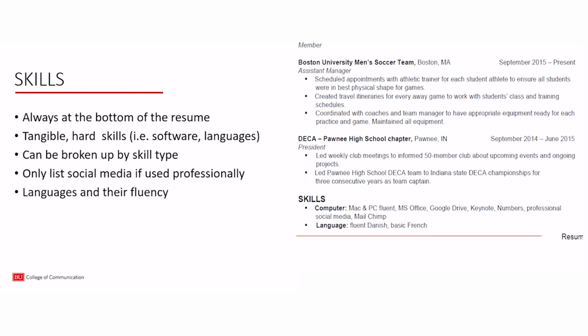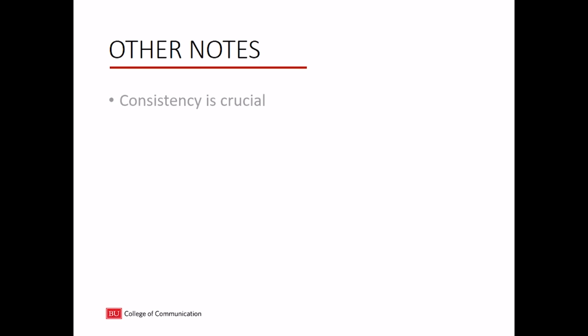Some other tips for your resume? Remember, consistency is key. Keep everything in your resume consistent. If one city-state is italicized, make sure all of them are italicized. If one of the dates is set to the right of the document, make sure all of the dates in all of the sections are set to the right of the document.